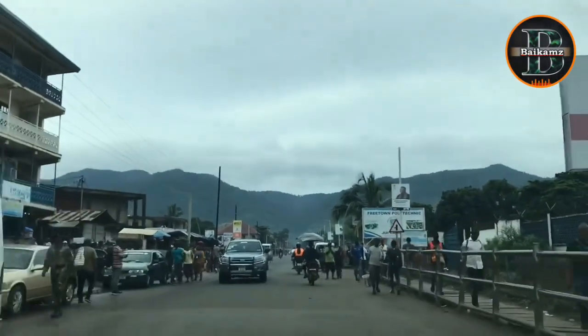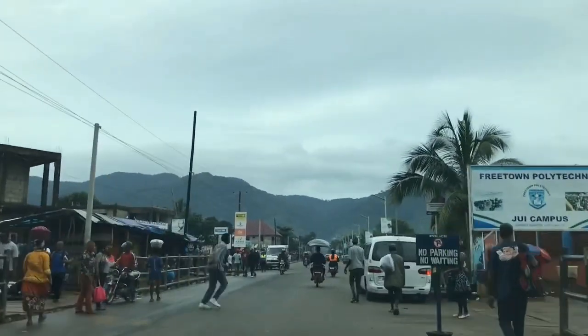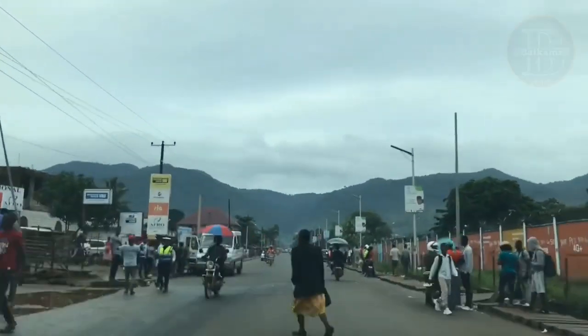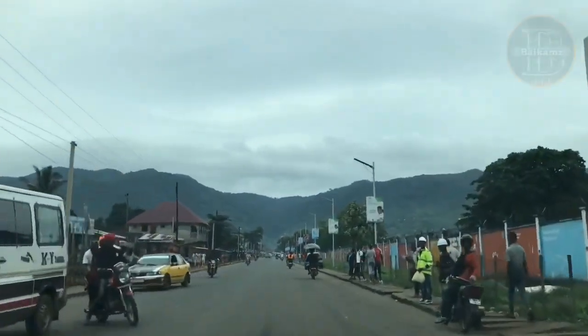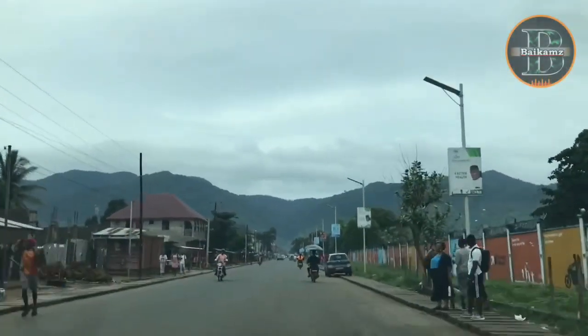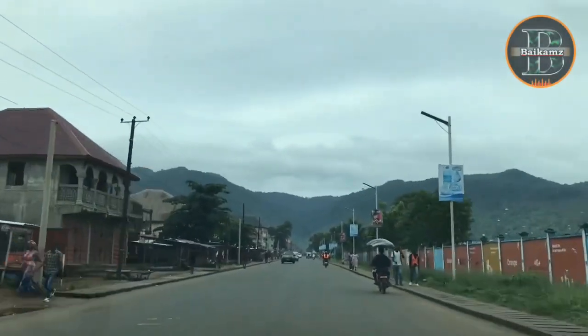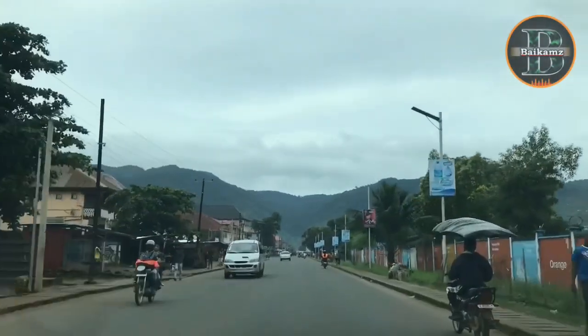Okay. Let's go. The next entrance here is Freetown Teachers College. As you can see, we are still moving. This is the Regent parking ground, by your left here. We just passed Regent parking ground. If you are out of Sierra Leone and want to know what's happening here, we can show you places.